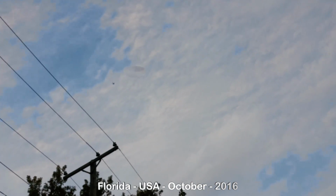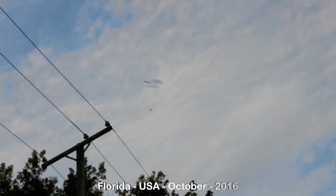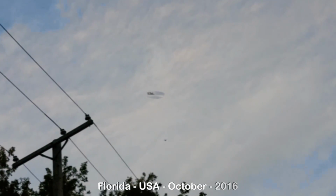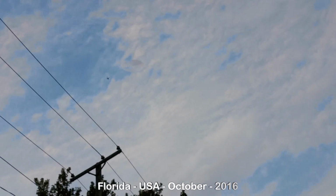Alright, let's take a look at our footage here. It comes to us from Florida, USA, October 2016. Take a look at this object. Definitely seems to be translucent, trying to perhaps hide itself. Crazy, you see the plane flying by.